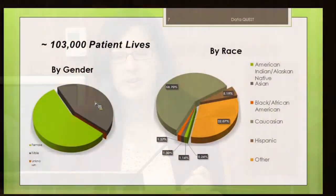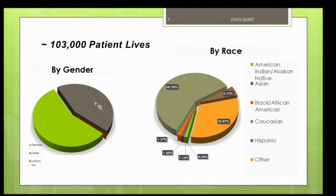And I really can't emphasize just how long it takes and how hard it is to build the partnerships. The technical end is really easy, but getting all the governance in place and people's buy-in is pretty tough, and those relationships built. So right now in our data sharing network within Dataquest, we have approximately 103,000 patient lives represented in the system.